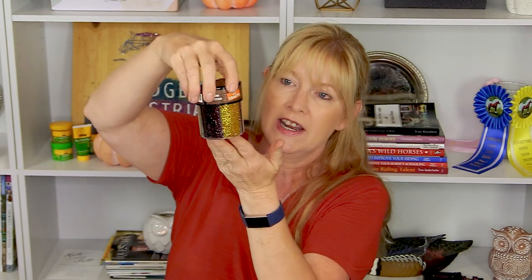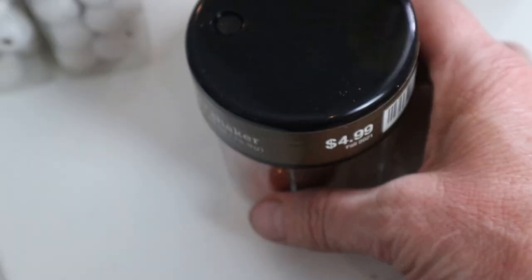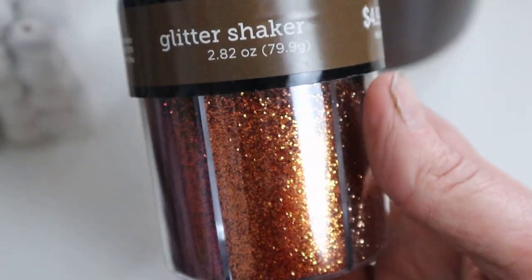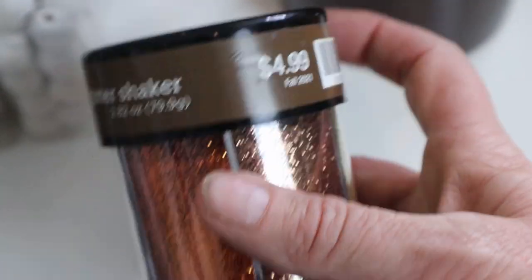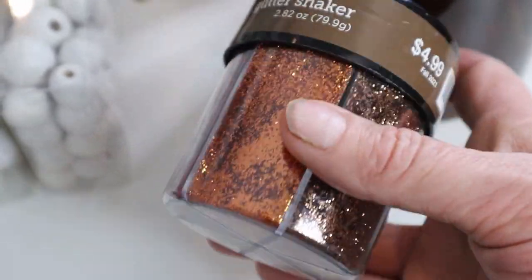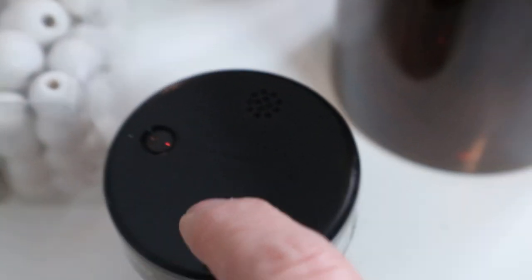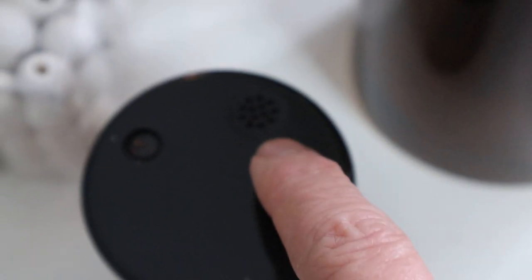And this is really neat. This is a glitter shaker, and it has a lot of different colors of glitter. There's gold, there's orange, there's brown, there's copper, there's another kind of gold. There's actually six of them. You can see all the different kinds right there. And this is a really nice size. It looks like it's a fine glitter. I don't think it's an ultra fine, but this will suit my crafting purposes perfectly.